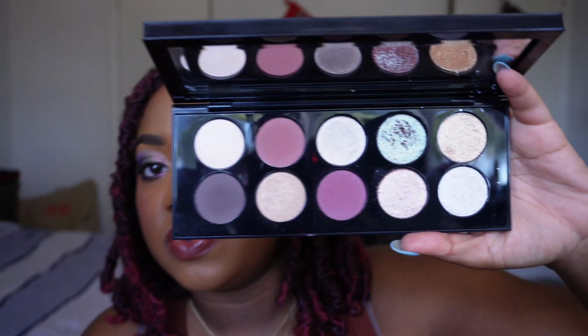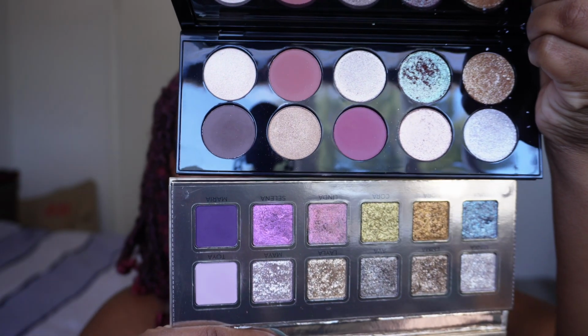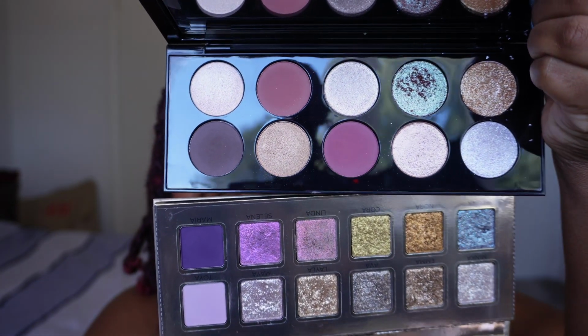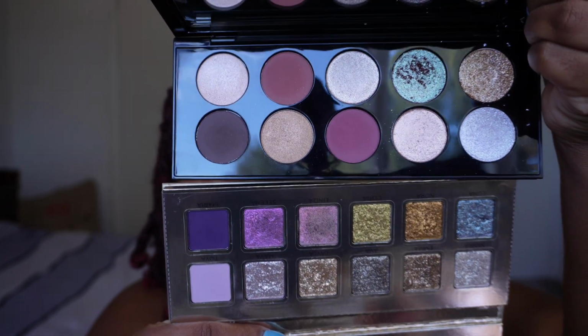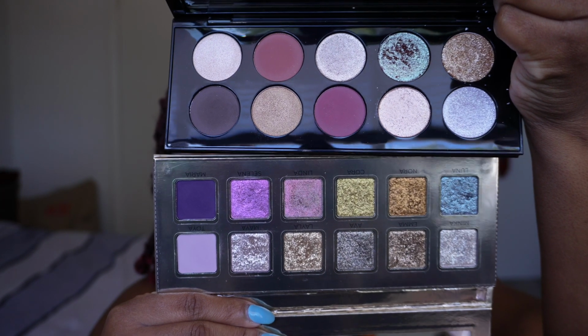Now, I don't think that there are any similarities. You can see that this one is a sort of glam cool tone color story. And here it is next to Minka. I actually think these would pair pretty well, but you can see, not dupes. There isn't anything here that I would say you can really dupe out.